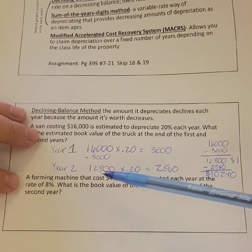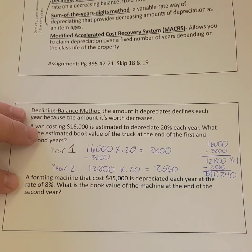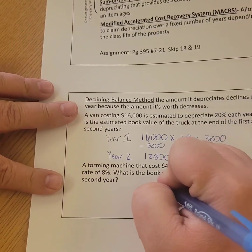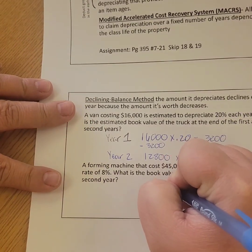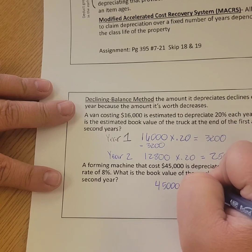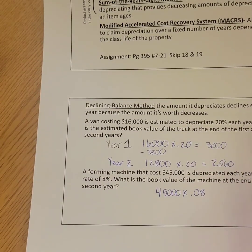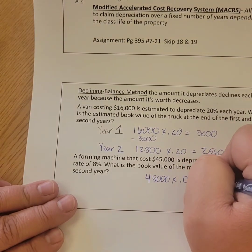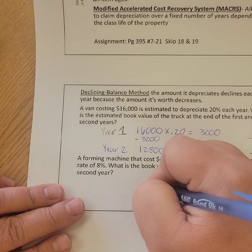Okay, so then we have a forming machine that costs $45,000. It's depreciated each year at the rate of 8%. What's the book value at the end of the second year? So we do 45,000 times 8%. So subtract that.